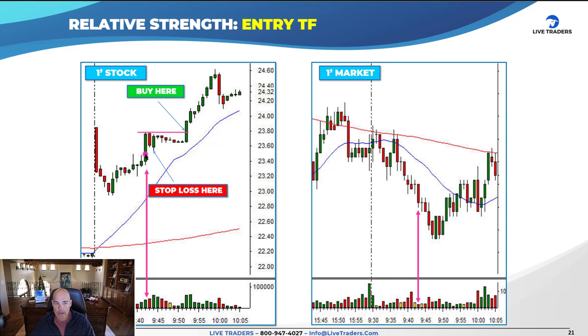So this stock is on your radar because of the extreme relative strength. But now your job is to match the relative strength with a little bit of market timing. And that's what we got here, right? We got a little bit of market timing at 9:52 or 9:53. Now, if the market was continuing to drop and this stock was breaking out at 23.80, that would have been a very tough entry, right? If the market had continued lower and this stock breaks, that's a tough entry. But in this case, you got a little bit of green in the market and then green in the stock.